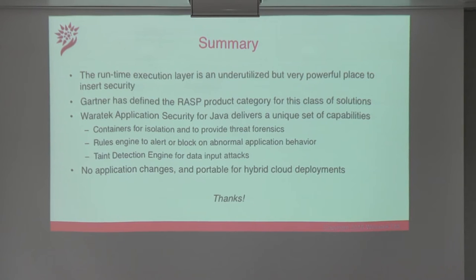And of course, the big thing is no app changes. And it's also portable, right? Because you're running at the JVM layer. If you've got infrastructure as a service on your roadmap, no problem moving this up when you move into an IaaS model as well. And so that's it. We'll hang around and take any questions.